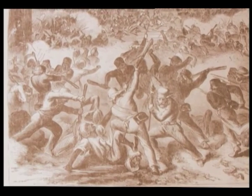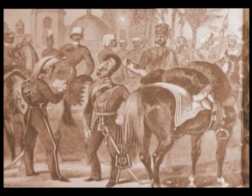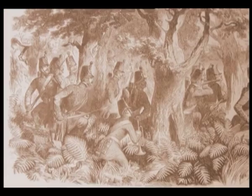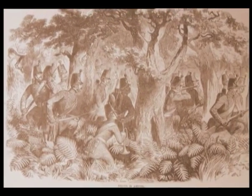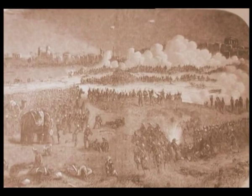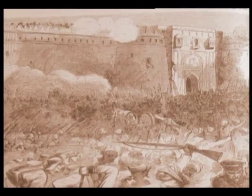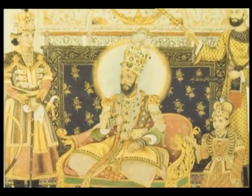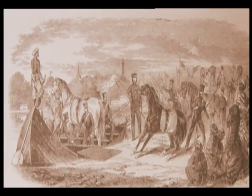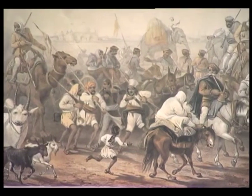Soon an opportunity came her way to teach the British a lesson. The sepoys in Barakpur cantonment mutinied in 1857. The rebellion spread fast, and the mutineers captured the Red Fort in Delhi. They accepted Bahadur Shah Zafar as their leader. The shock of this upheaval shook the very foundations of British rule in India.